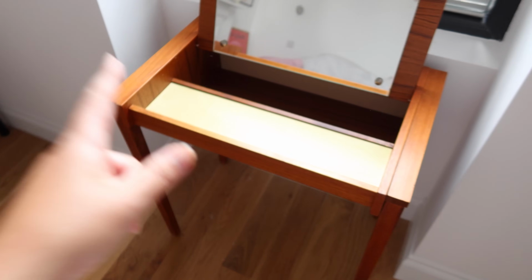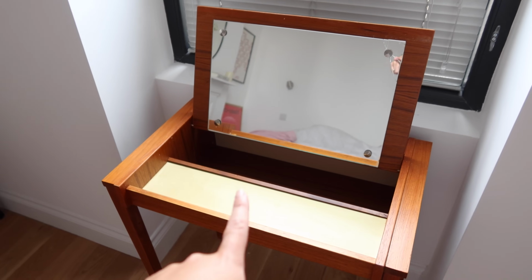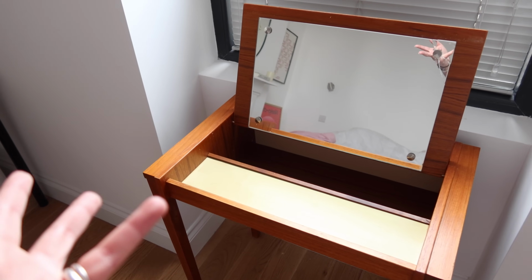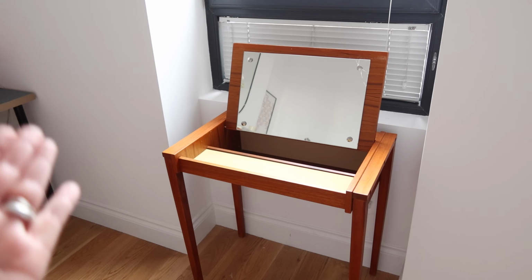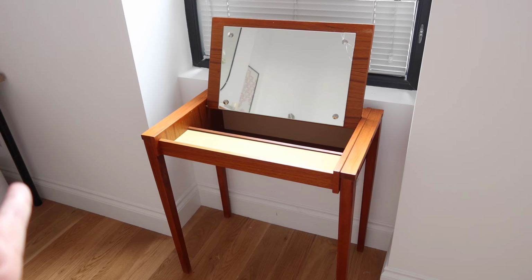So pleased with it. Finding this size, like a one-person desk with the flip mirror, was so difficult. This is only the second one I've seen online that was at a fair price. I may have seen one or two others that were priced at double. But yes, I love the concept. I don't know why all vanities don't have this functionality.